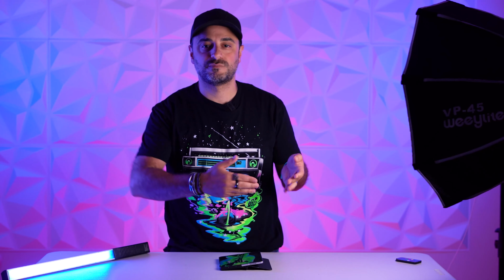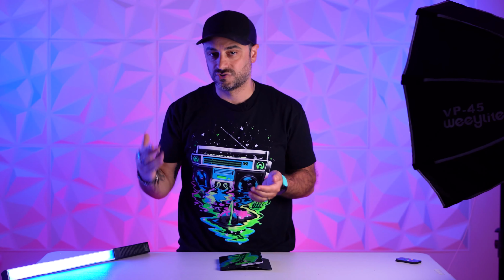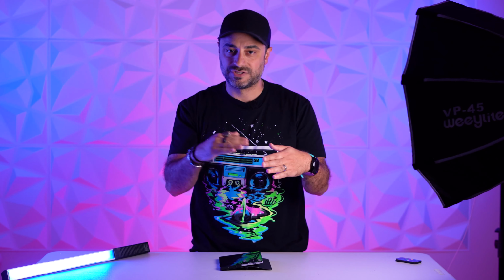And more about the screens, because the previous version had no external display, this one also doesn't have an external display, but you can view your notifications like phone calls, messages from the inside of the hinge. The screen kind of rolls out that way and you're able to get a peek and see who's calling, what the messages are, and time.